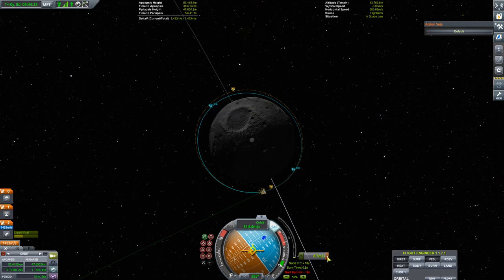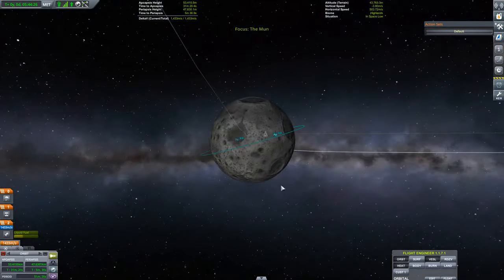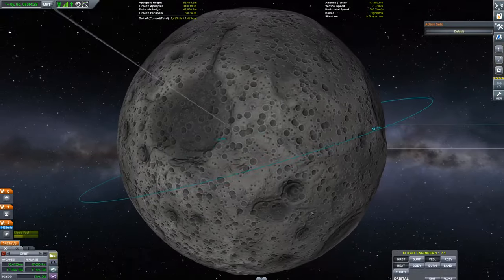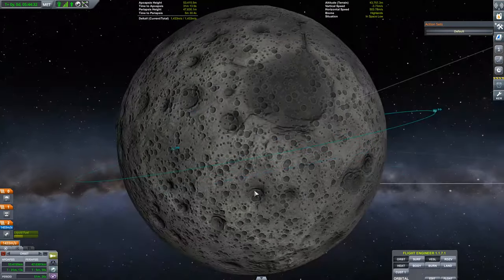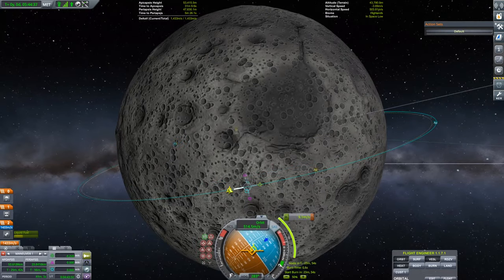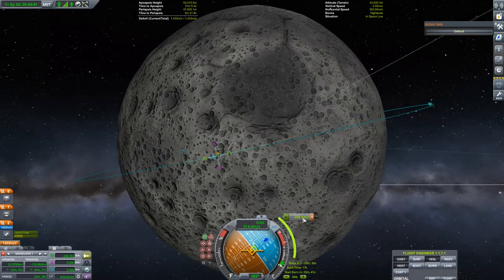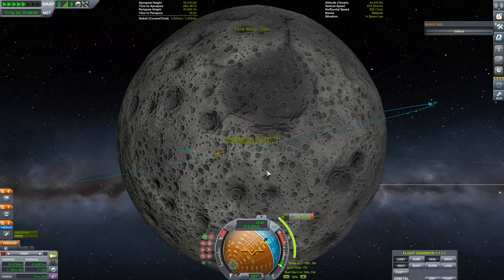This is cool. Okay, so now we have to find the landing spot. Where should we land? I think we should land somewhere here on a flat surface. I can land somewhere else also, but it would be best if we land on a flat surface. And we are landing in the daylight, so don't worry.